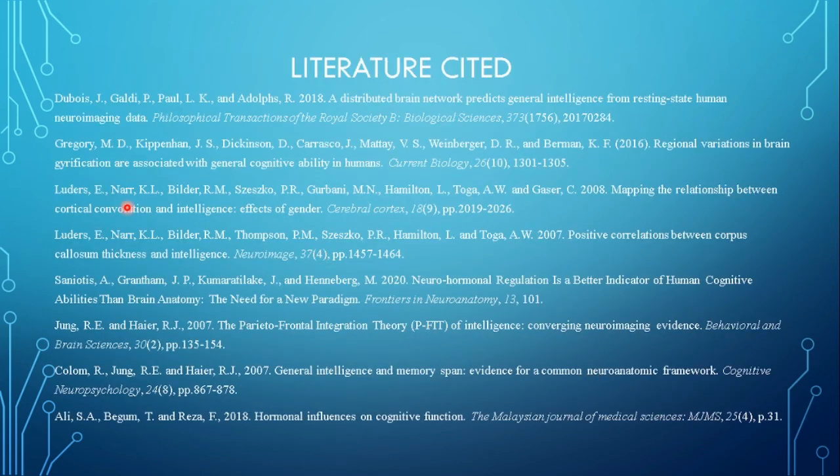These are papers and articles that were used in making this presentation, some of which were easy to read and fun, others not so much. If you are interested, you could take a look at them.